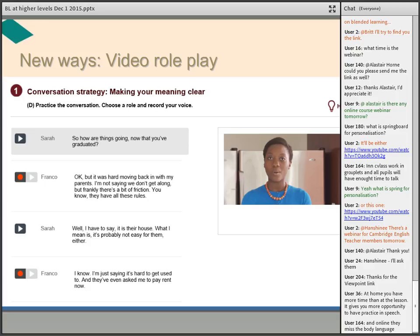Now, of course, this is a bit like pair work in the classroom. But what about all those shy students who are overwhelmed by the clever students that are around them? Well, the great thing about the online environment is it's a private environment. You can take your time. You can re-record your voice. You can do it as slowly or as quickly as you like. You can change your roles. So there's a huge opportunity for new learning here.